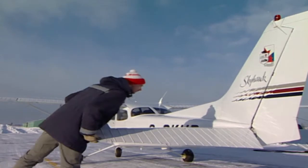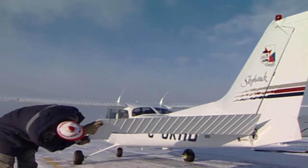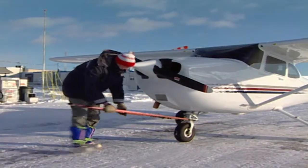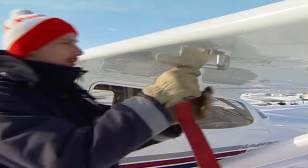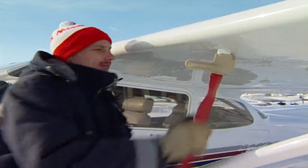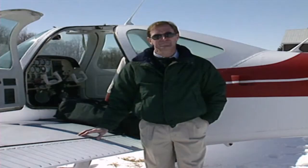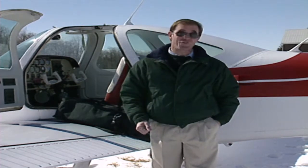As part of your pre-flight, check to ensure ice hasn't jammed any of the controls or landing gear, where slush can easily accumulate and clog wheels or brakes. And when you're finished for the day, install your pitot and static covers, because ice-clogged lines can result in inaccurate airspeed and altitude readings.